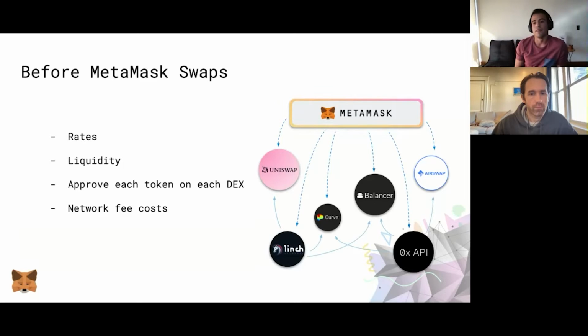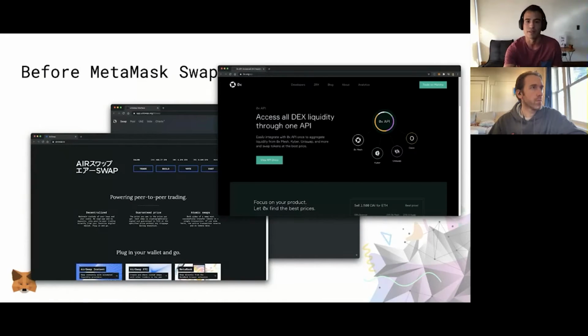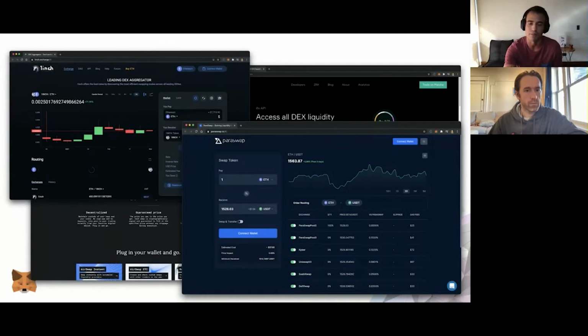So this was, if users were using Metamask, they will go to different protocols, Uniswap, Curve, Balancer, AirSwap, whatever. They're going to get different rates. They're going to get different liquidity. They're going to have to approve on each protocol the tokens that they want to swap. And also they're going to get different fees through those protocols. So I could go to Uniswap, then AirSwap, then other one, another one, other one, and potentially many more in the future.